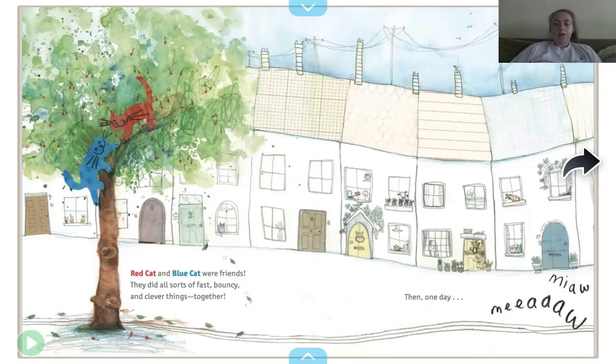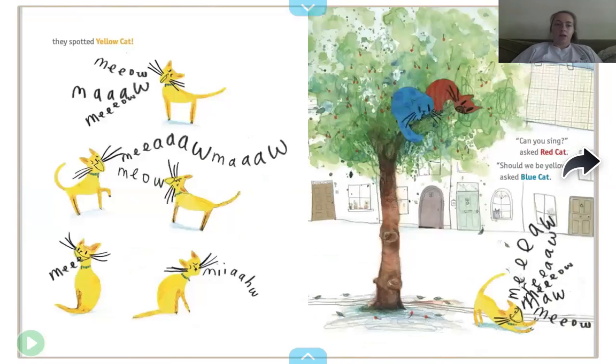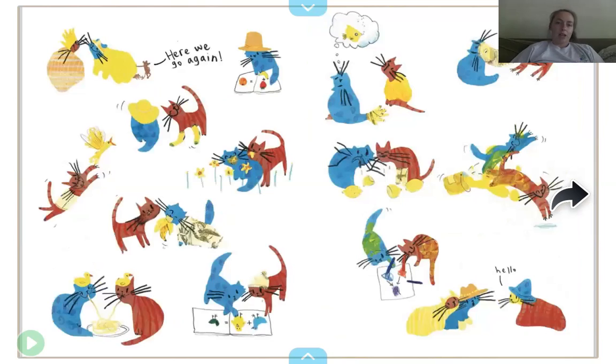Then one day, they spotted Yellow Cat. Meow, meow, meow. Can you sing? Asked Red Cat. Should we be yellow? Asked Blue Cat. Meow, meow. Here we go again. What are they trying to do? They want to be able to sing. They're jealous of Yellow Cat. They didn't learn. So they're trying to become yellow.